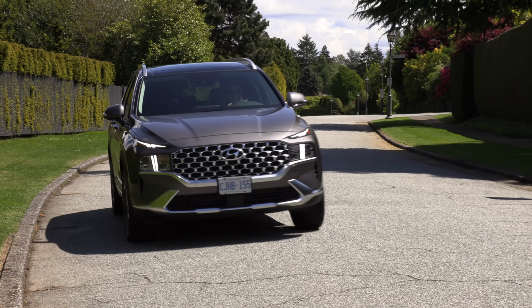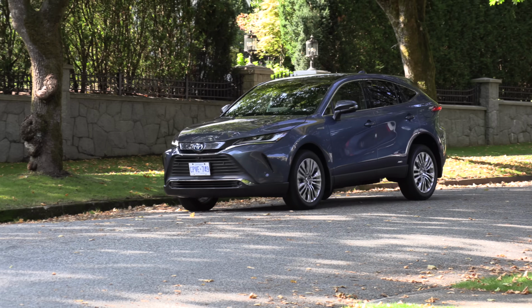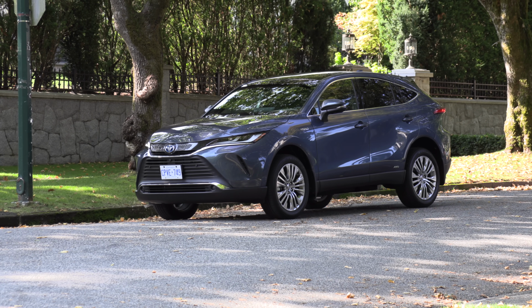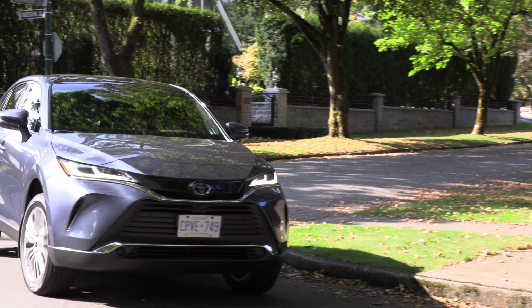So one thing about the Venza, it's based on the RAV4 platform. The wheelbase is the same. The width is the same. What they did was they elongated the back. Now it does give you that very nice look with the curves and what have you. The interesting thing is though that you don't really gain much space on the inside. It's the same size really as the RAV4.